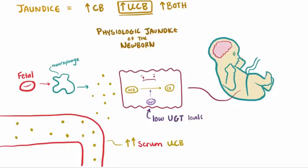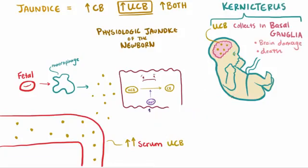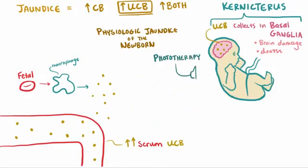Since it's fat soluble, it can collect in the basal ganglia of the brain, which is also called kernicterus, and cause damage to the brain or death. Treatment of this condition is usually phototherapy, which uses light to induce structural and configurational changes in the bilirubin molecule.